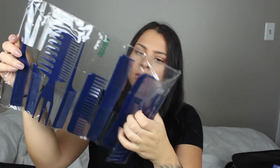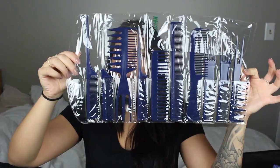So we got this pack, this comb kit. And then I have a teasing comb. I have another one of those. This one has all of my color related stuff. So we have a mixing bowl, a tint brush, a color bottle, and then a timer. And then the last little pouch has all of my nail stuff. I'm guessing at some point we are gonna get more nail stuff because I'm obviously still just in level one right now.